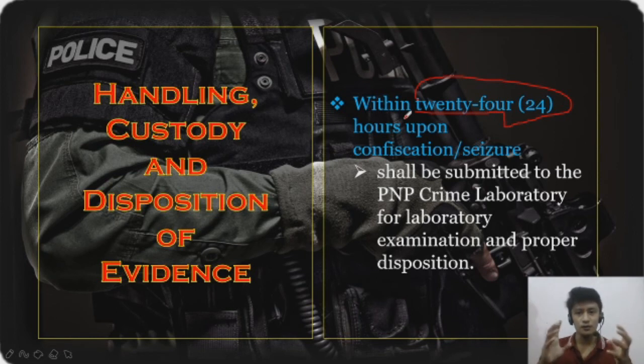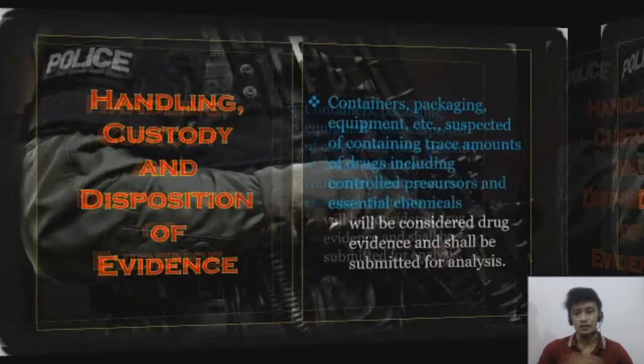That is to avoid, if this is not followed, it might be used in court by your opponent, or the other party in court, who will find out why the custody, transfer or transport of the confiscated paraphernalia took more than 48 hours. In our law, it is 24 hours. So they will doubt that there was contamination of the evidence. The case could be reversed, or dismissed on a technicality. So to avoid that kind of situation, you should strictly abide by the provisions under RA 9165.